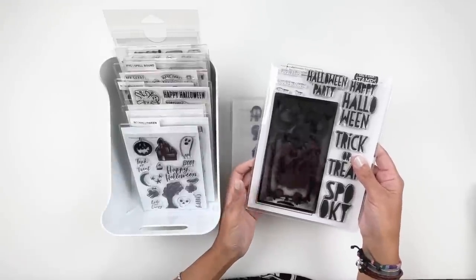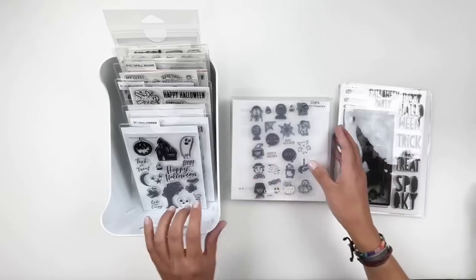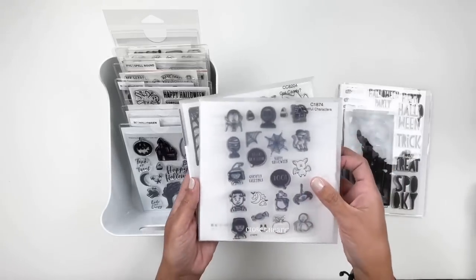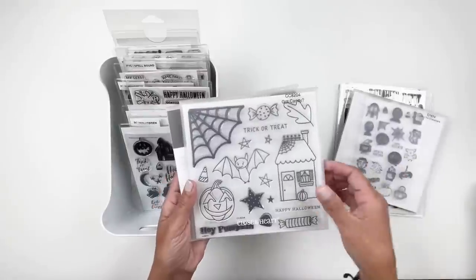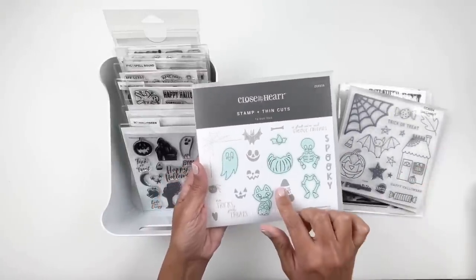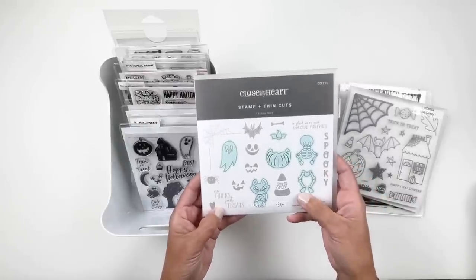But this is so much fun to use as a flip up. So I'm definitely going to be using that one. I have a lot of close to my heart stamps. This one's another favorite. So much fun to use. And this one's the new one that I got with the kit this year. Really excited to start using this one.